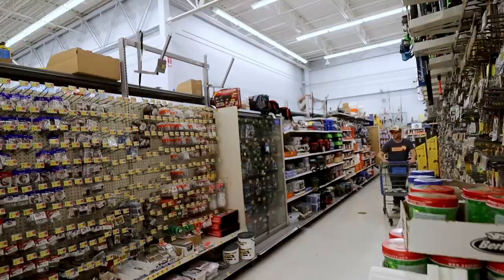Well, today we are in the Fishing Aisle at Walmart, and I hope to prove to you that even if the only tackle shop you have near you is Walmart, you can still fish it old school.